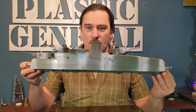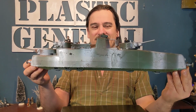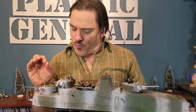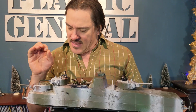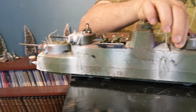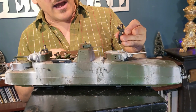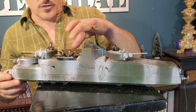So, here we go. Hobby Boss came out with a Soviet armored train, and it's big and it's fantastic. And it's got 3 turrets. The technical name for it is the Soviet MBV-2 armored train. It goes beautifully with Forces of Valor or any 1/32 scale figures. I'll give you a little tour of the train here.